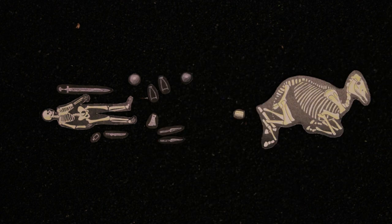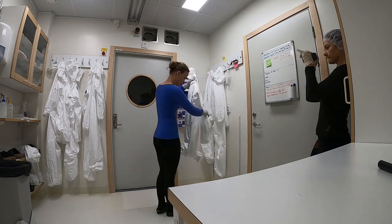Inside the mound, archaeologists discover a rusted iron sword and other artifacts surrounding a human skeleton and animal bones. Who was this person? Why were they buried here? What was their position in society? What did they look like? Scientists are working together to answer these questions.